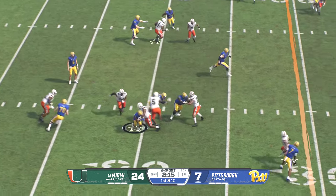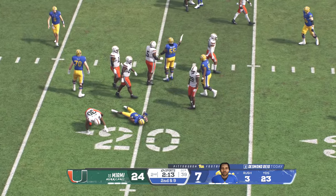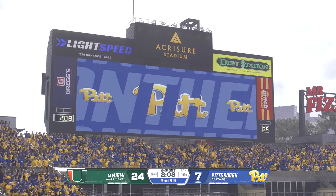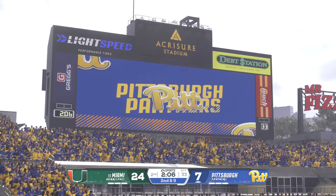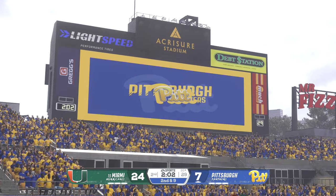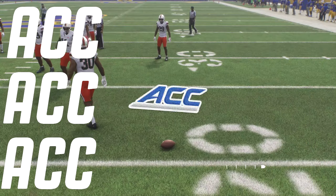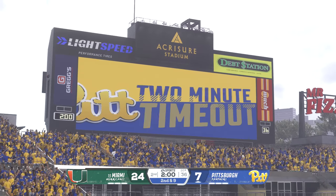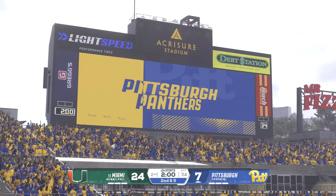They're going to run it here. And this one goes nowhere. Lucky to get back to the line of scrimmage. That was an excellent effort by this defense, just staying in their run fits, holding their own at the line of scrimmage, and then making a tackle. Offense just couldn't get enough of a push to get any yards at all. It's the 2-minute timeout. This offense running out of time to cut into this lead before the break.